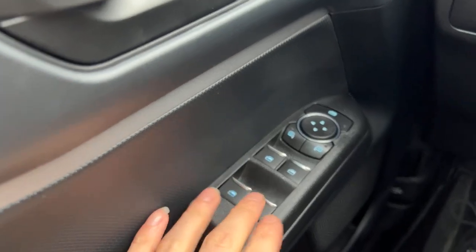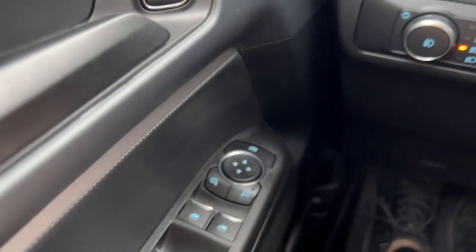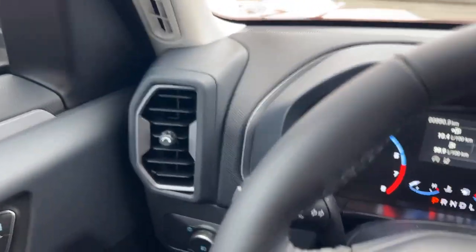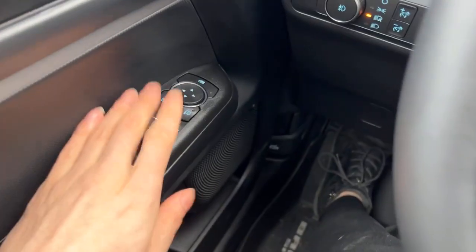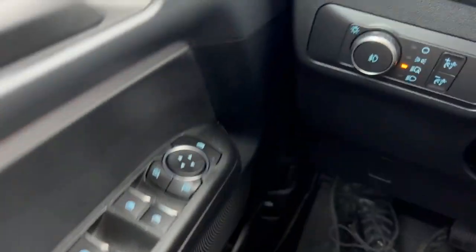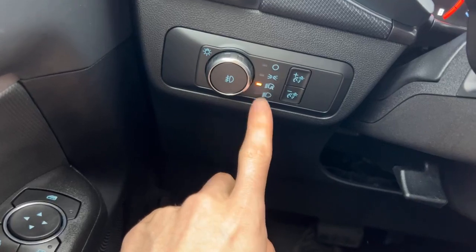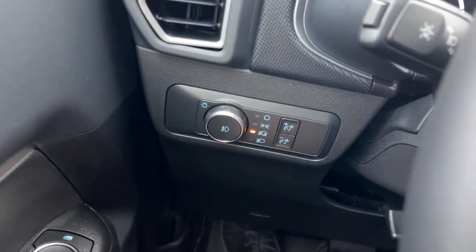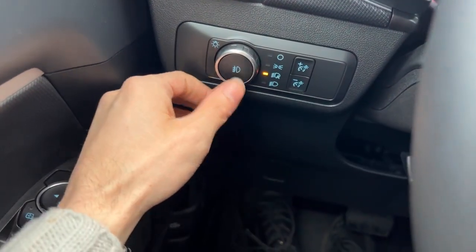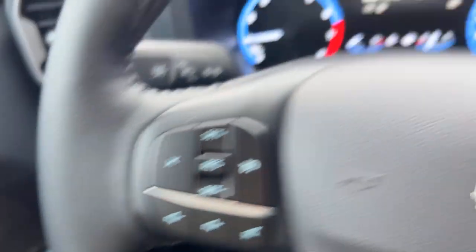We got power windows. We got your locks right there. Mirror controls for you. And your child locks there, just so the little ones don't wreck your windows and move them up and down constantly. So you can turn that off if you want to. Keep that nice and secure. You got your headlights over here. It's set to auto right now, so you don't have to worry about anything like that. Just let the car do everything for you. Press that in. You can turn your fog lights on or off.